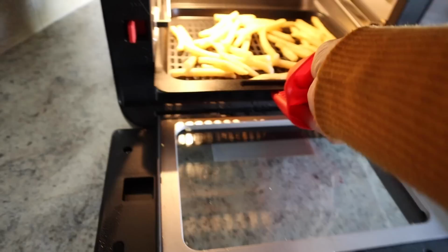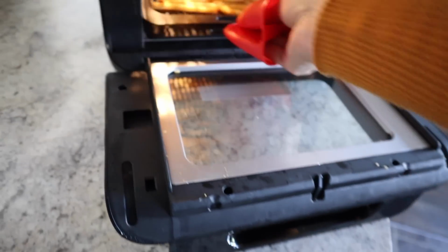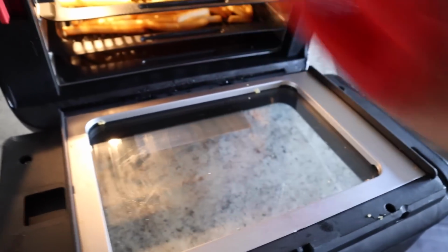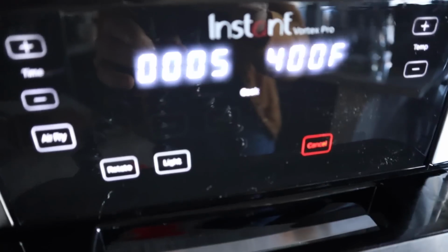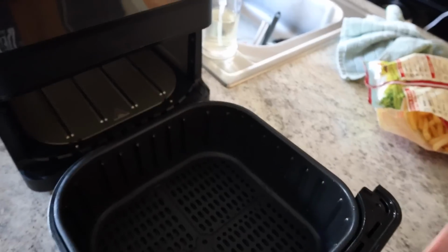Okay, all right, so take that tray out. Set you here. Don't burn myself. Set you there. Bring you back down here. That's maybe too high. Okay, there we go. Let's see what happens. Finish, there we go. Is it running? Yes.